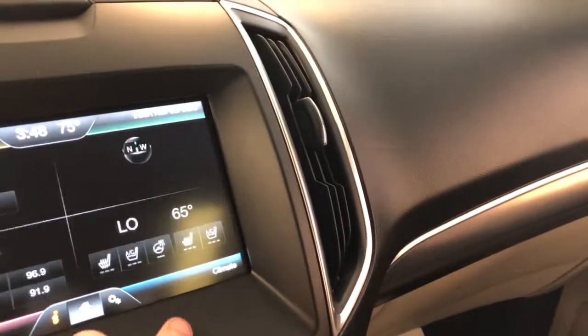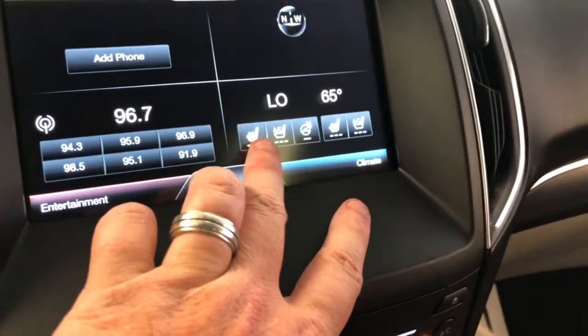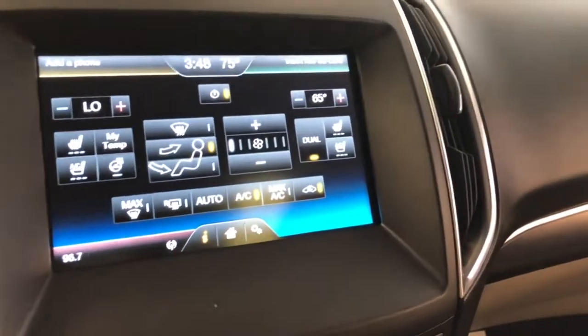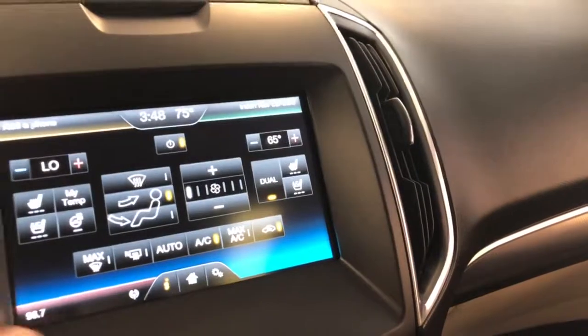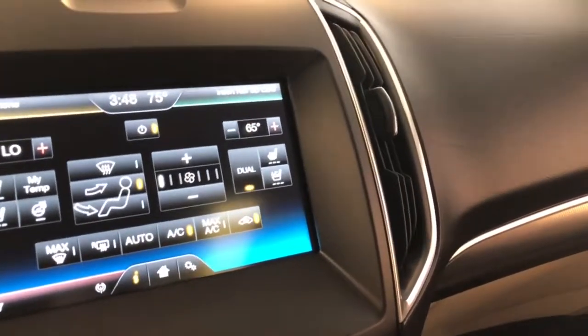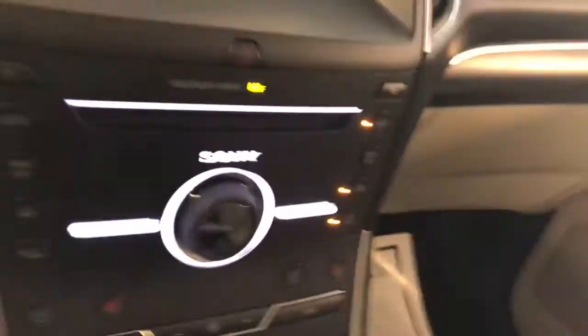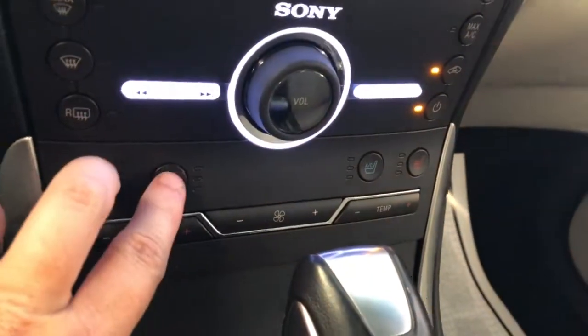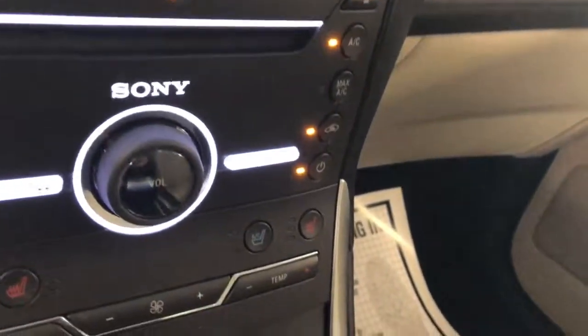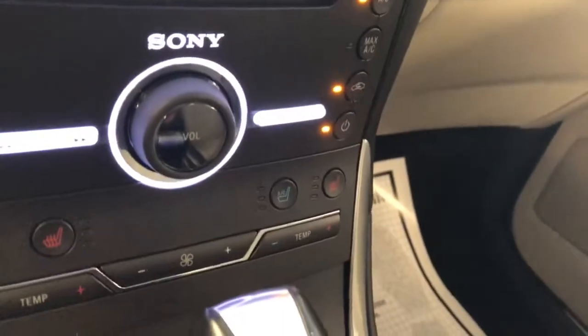Let's go back to the home. Let's go to the climate, and as you can see, this has heated and cooled seats as well as the heated steering wheel. We go into the climate. You got your dual climate control. All those buttons are there as well. Obviously, auto temperature setting. I mean, this thing is absolutely loaded. It has it all. We also have your analogs here. We got your buttons for your heated control seats if you prefer that over the touch screen. There's your single CD. Buttons down here for your temp if you prefer that.